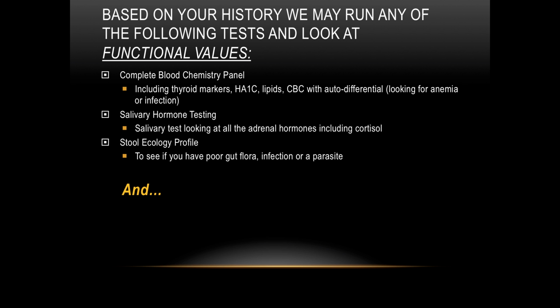So there are certain tests that we look at. Most of our patients have already had the complete blood panel, so there might be a couple of markers that we like to look at that aren't part of the normal profile, like homocysteine. But normally the CBC and complete blood panel are a good place for us to start. Occasionally we'll recommend salivary hormone testing to take a close look at the adrenal glands and cortisol levels and their relationship with melatonin. If we're thinking that there's a possible gut infection, we like to run a stool sample. We're using a company now called Vibrant Health, which puts out a great profile where we can look at possible gut flora problems, infections, or parasites.